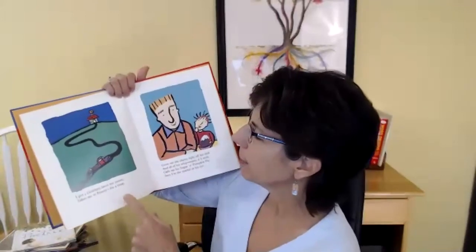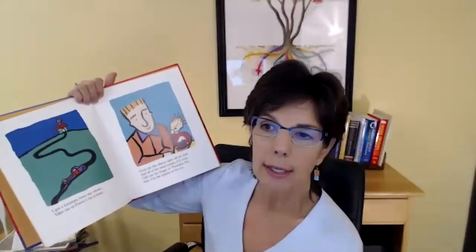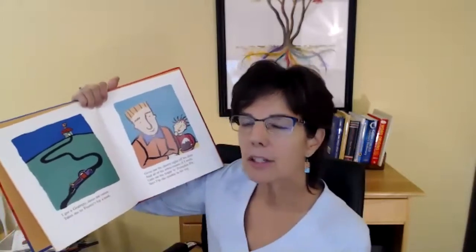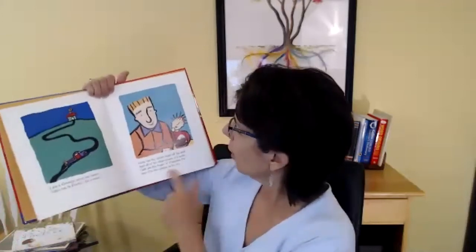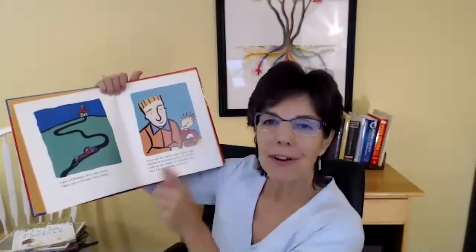"I got a Grampy loves me sweet, takes me to Frosty's for a treat." How is getting a treat like love? And does she mean loves me sweet as in sugar sweet, or loves me sweet that the love is sweet? Because it's all about this treat that's sweet, that is the metaphor for how the grandfather loves her sweet, that is an interesting comparison to keep discussing with kids.